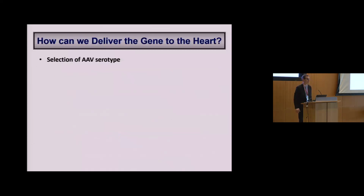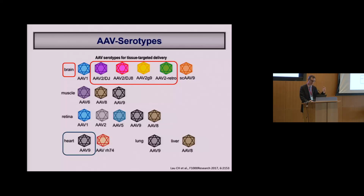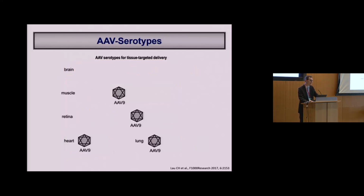So how can we deliver the gene to the heart? Well, there are different AAV serotypes, and you can choose wisely there. So if you want to, for instance, transduce the brain, get a gene into the brain, you can use AAV2. If you're interested in transducing the heart, so in introducing a gene into the heart, you can choose a serotype of AAV that has a tropism, as we call it, for the heart. Now, it's not 100% specific. Yes, it will go predominantly to the heart, but it will also go into the skeletal muscle. It will affect a little bit the retina. It will go into the lung.